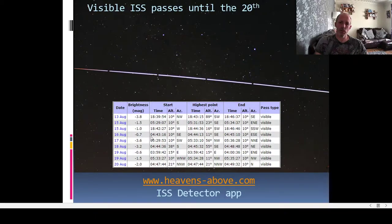There's some early hours ones as well. This one's at 4:45 in the morning. The highest altitude point is listed here as well. This first one on the 13th is at 89 degrees altitude, so it's just about overhead. It is overhead. So yeah, get yourself on there.